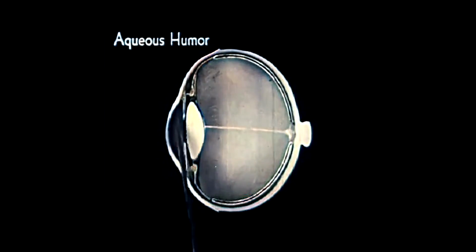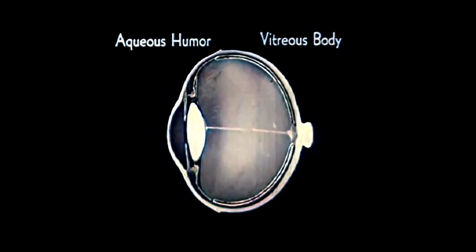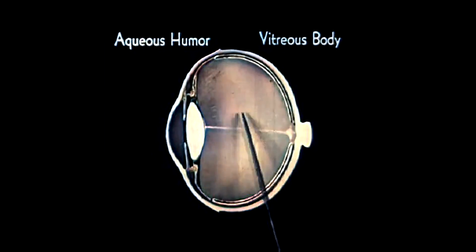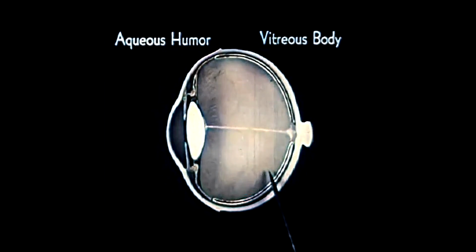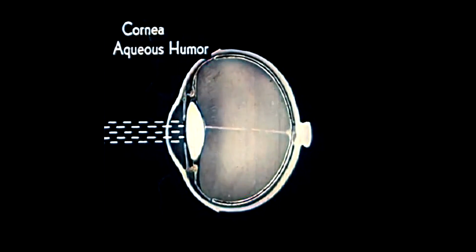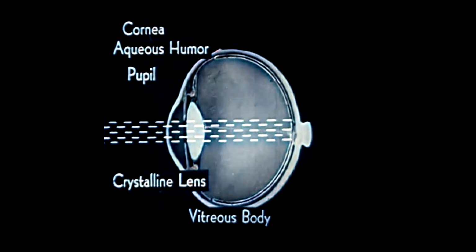Between the lens and the cornea is the aqueous humor, consisting mostly of water and a little salt. This larger space within the eye is filled with the vitreous humor or body, consisting chiefly of water with some salt and albumin. The vitreous humor is really a highly transparent jelly and plays a very important part in the act of visual adjustment. Thus, light rays entering the eye must pass in succession through first the cornea, second the aqueous humor, third the pupil, fourth the crystalline lens, and fifth the vitreous humor in order to reach their destination, the retina.